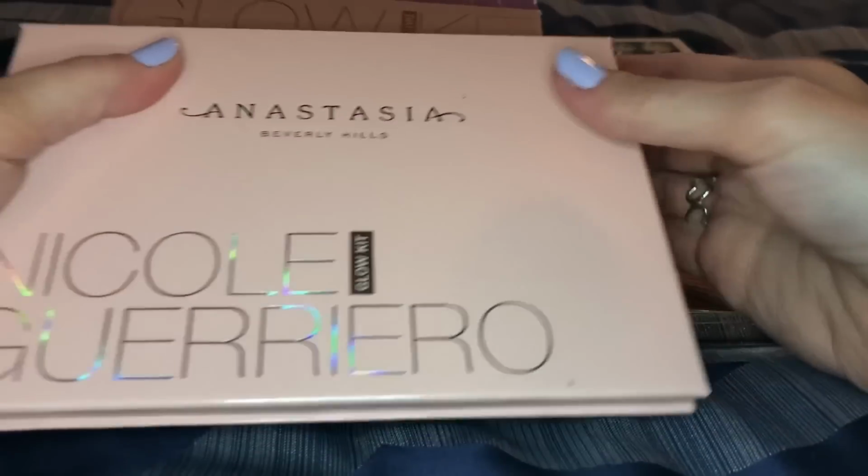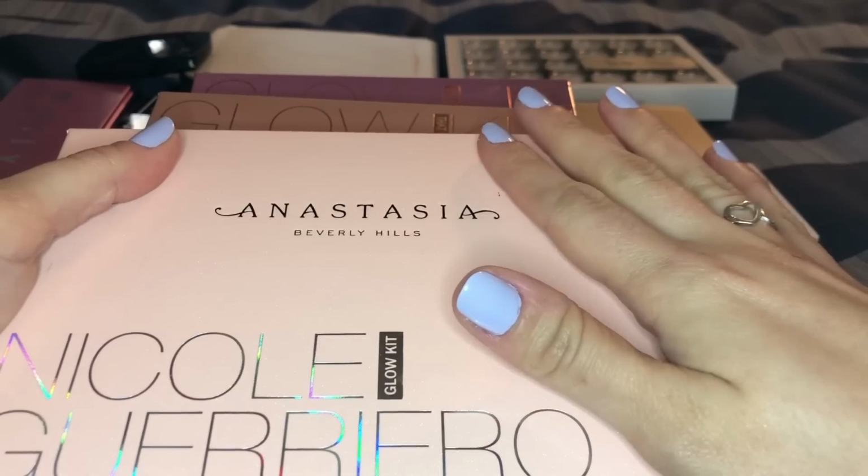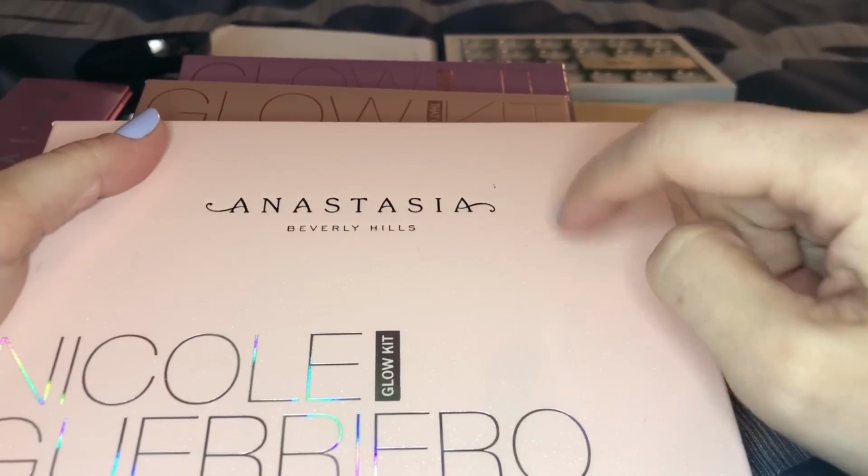Let's look at my glow kits from Anastasia. I love the glow kits. I think that they really are a great value. I don't remember how much this one was.